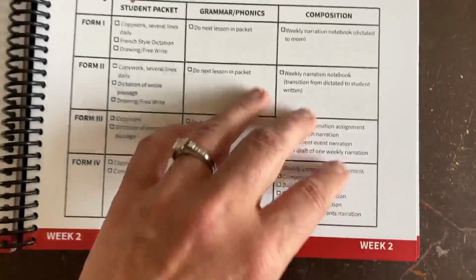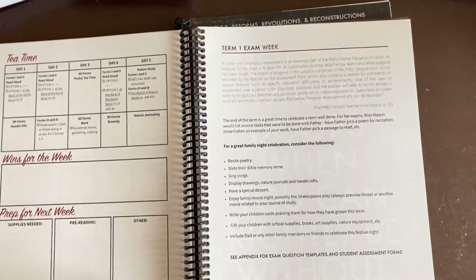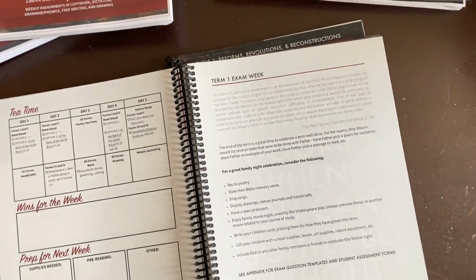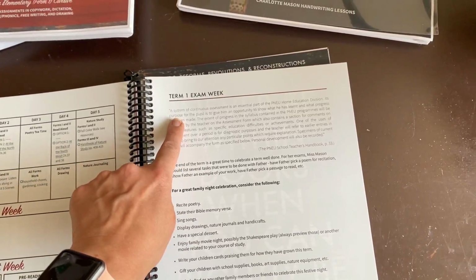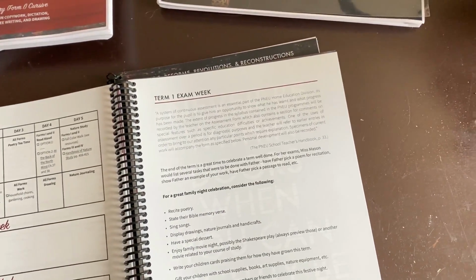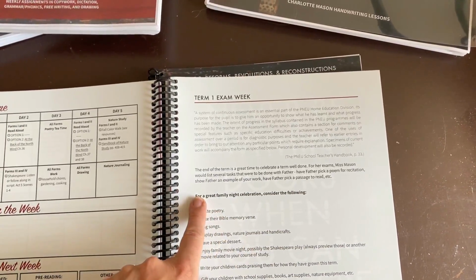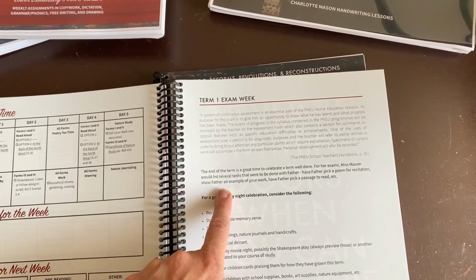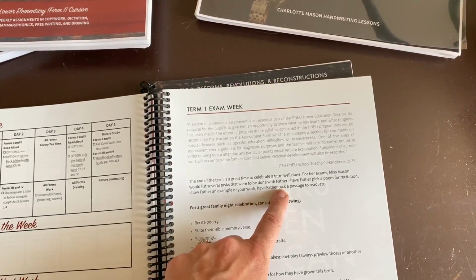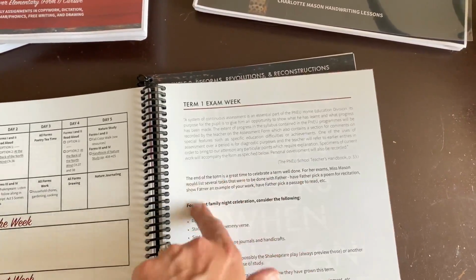So you can see that week 2. So after that, one thing I noticed that I thought was really, really cool. There we go. Okay. This is so cool. This is an exam week. So in between the end of the term is a great time to celebrate a term well done. For her exams, Miss Mason would list several tasks that were to be done with father, have father pick a poem for recitation. So you're doing this with their dad, basically.